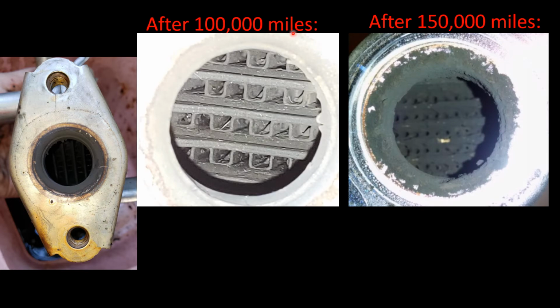After 100,000 miles, we can no longer see the actual metals. We can see fouling has been deposited on every single millimeter of this heat exchanger. And after 150,000 miles, we can see that all these little holes that the exhaust gas was traveling through are practically almost completely closed up. At this point, this probably is not even functioning anymore.